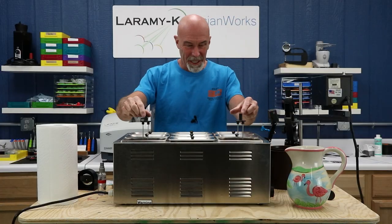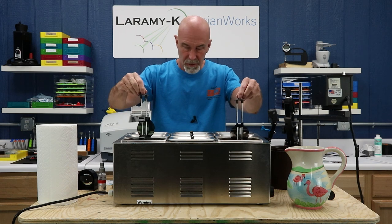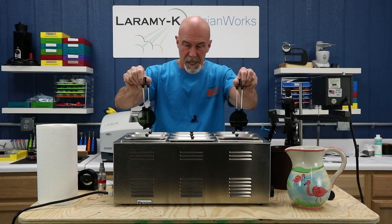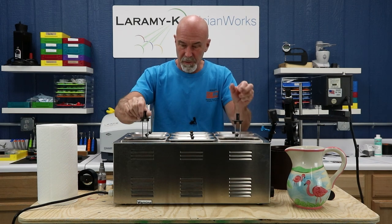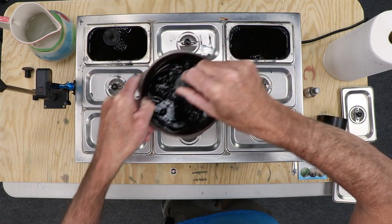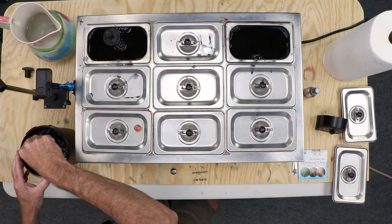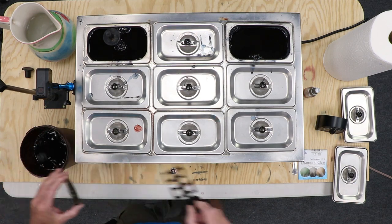Okay, actual elapsed time for our CR39 lenses to go from clear to a beautiful deep dark, 80% full sun, 50 minutes, almost an hour. This is where my rinse tank tint pail comes in handy. It does two things. It cools and sets the tint or the dye in the lens. And of course, it allows me to handle them again.